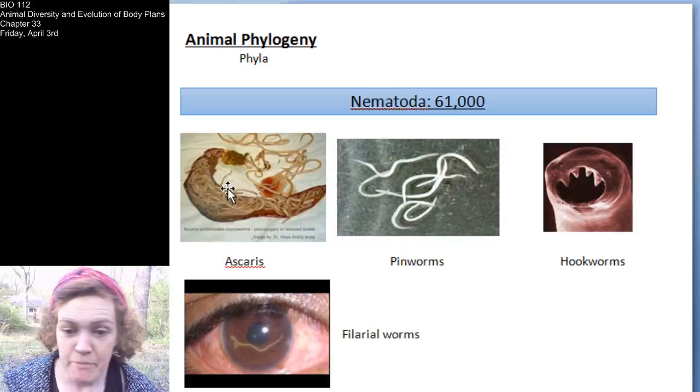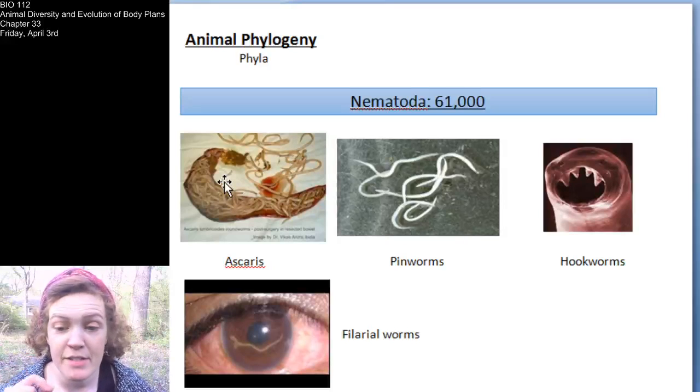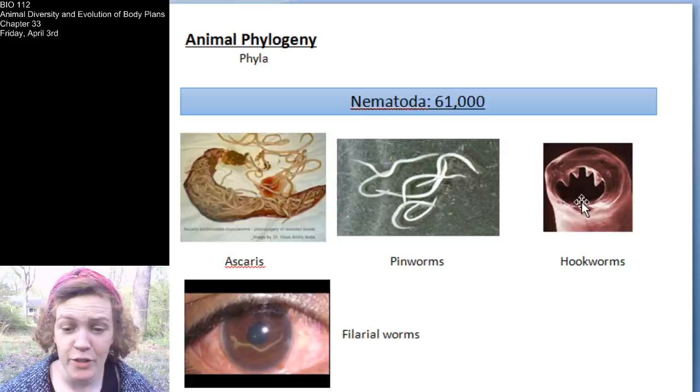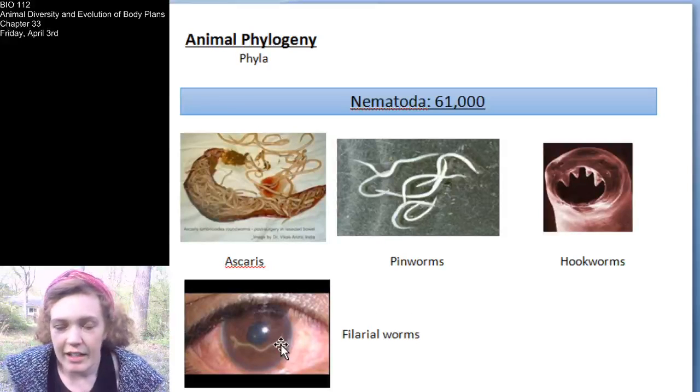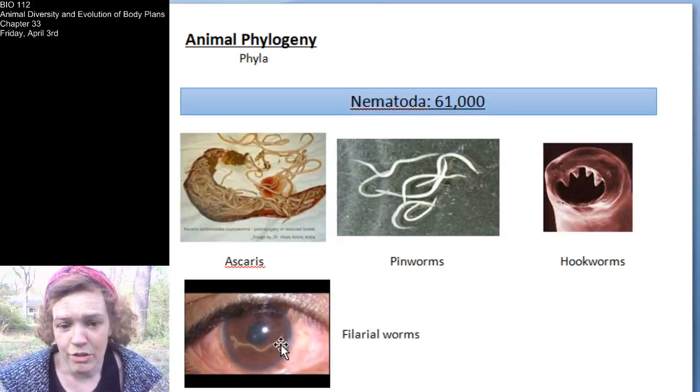Anyway, so here, Ascaris is a genus of parasitic nematode. Pinworms are in this group. Hookworms are in this group. A face only a mother could love. And then you also have filarial worms. And these guys, they can get all over you. They could be in your blood or in your tissues, and can lead to all sorts of health problems. It can actually kill you too. So, parasitic and free-living nematodes.